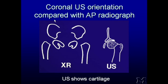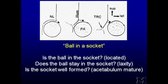And the coronal view that is obtained is really very similar to a frontal radiograph. The advantage of sonography is that you can see the portions which are not yet ossified, that are cartilaginous. And being a ball in a socket, there are really three essential questions that we address. This is what we address when we're doing our study. This is what I describe when I'm explaining the findings to the parents when we do the study.